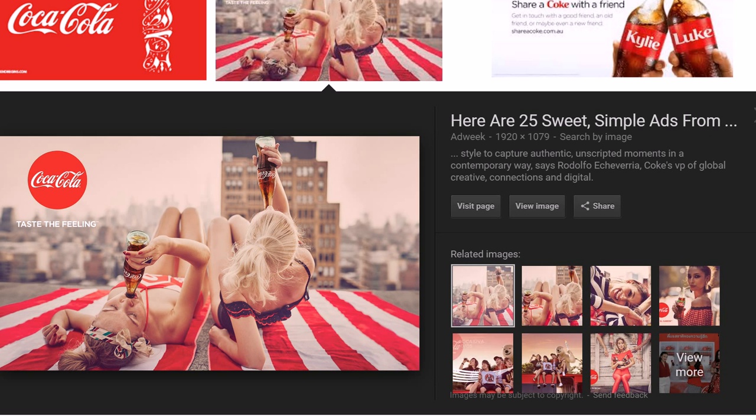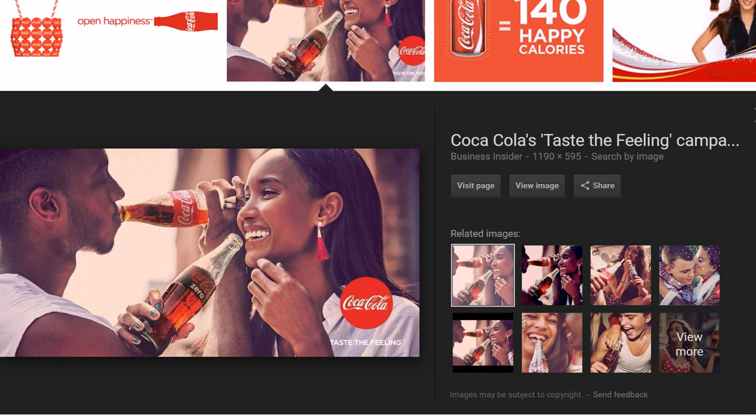Whether you like the product or not, you got to admit their marketing is genius, because you always see their brand associated with happiness and human emotions. People relate to human emotions more than anything else. Facts, statistics, words, it doesn't matter, because emotions and the emotions you have tied to those things are what matters more than anything.